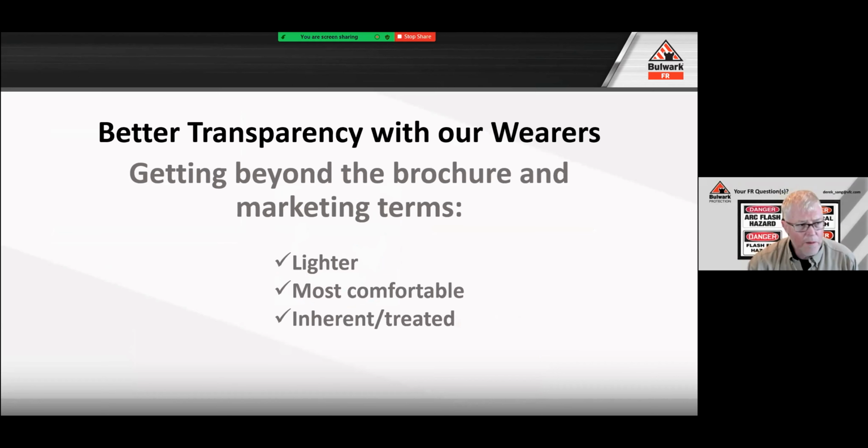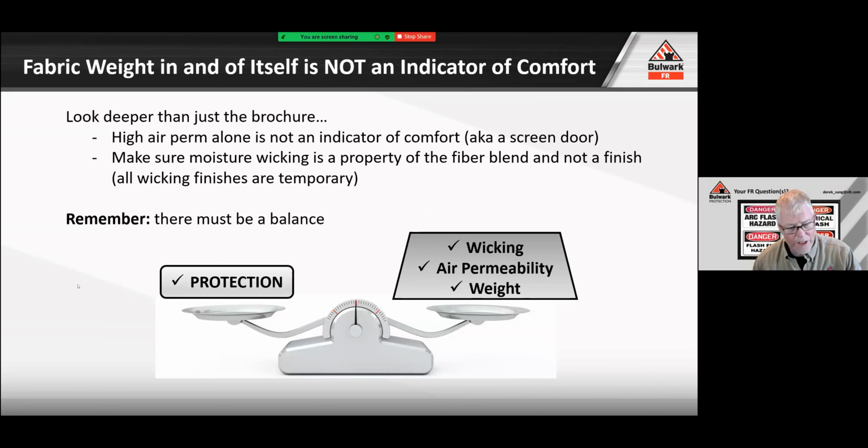Next, better transparency with our wearers, with our end users, getting beyond brochures and marketing terms. Sometimes we want to find that keyword or silver bullet that's going to ultimately convince somebody that our fabric or our solution is better than everybody else's, and we get caught up in terminology. When you're looking at brochures, lighter does not mean more comfortable. Plastic bags are very, very light. I wouldn't make a garment out of them, and definitely wouldn't wear one. Screen doors have a lot of air permeability, but I would not make a garment out of them. So it's got to be a balance.